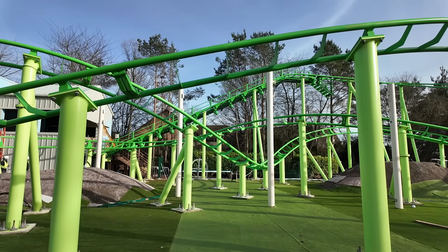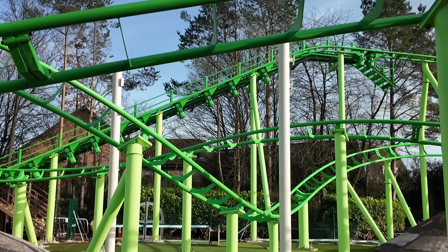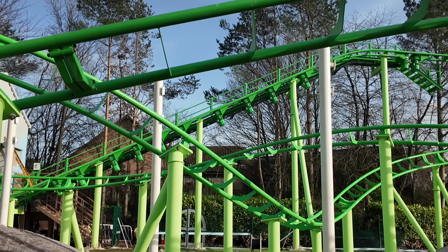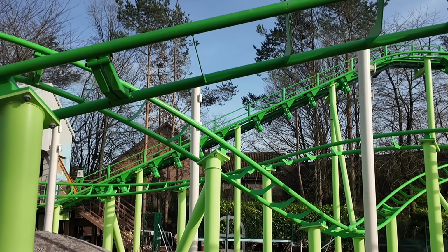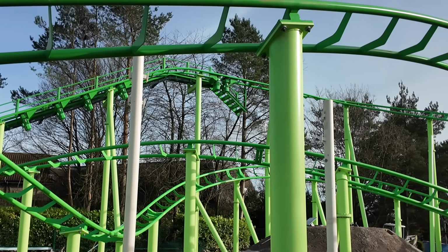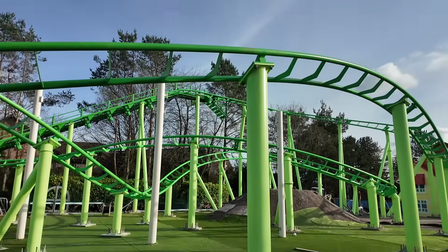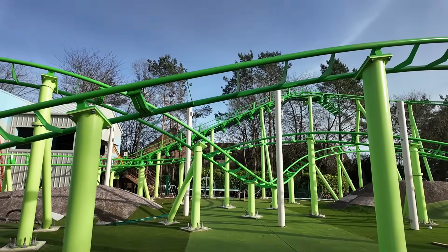So we thought, yeah, why not? And everyone was really happy with that. Now you've also got some white supports here. This looks like it's going to be theming, possibly a washing line or something like that going across. But yeah, you have got the theming. Let me know in the comments what you think that's going to be. Maybe we've got some big Bluey fans watching. Let me know what you think that's going to be going across there.